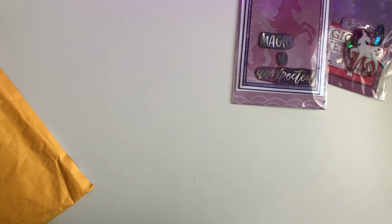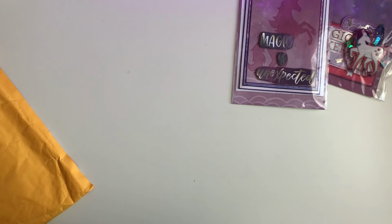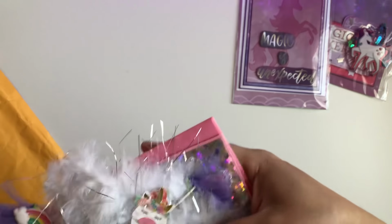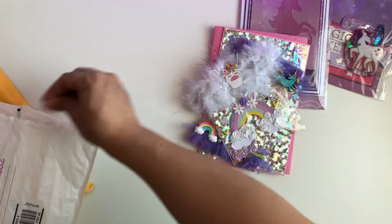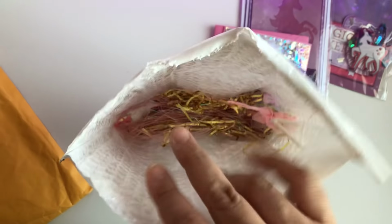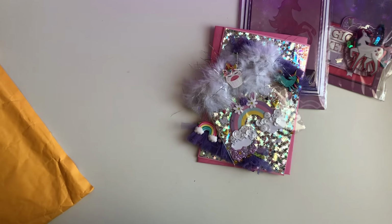Next entry is from Haley Yuchum. I'm sorry if I butchered your name. Yoakum, maybe it's Yoakum, but I think I have her handle. Oh, how beautiful. Look at this. And she put a bunch of crinkle paper. You guys see that on the inside? I love me some crinkle paper.